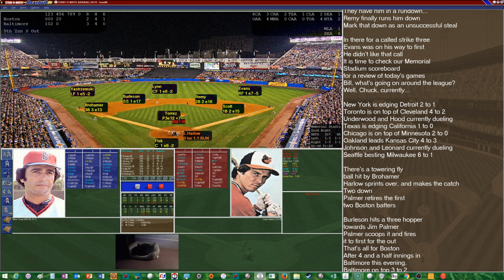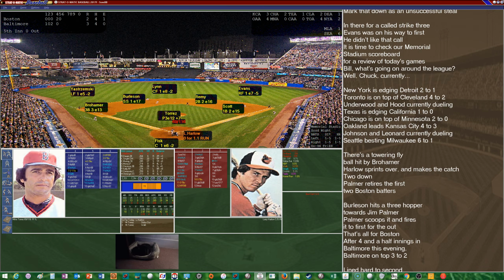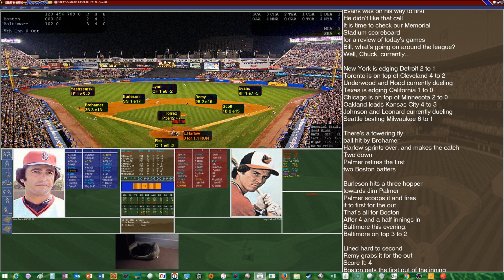Harlow will lead it off. He was up when the base runner got thrown out trying to steal. It was Kelly. And he's going to line out to Remy for the first out of the 5th.